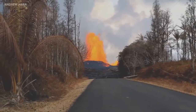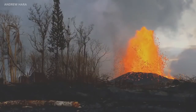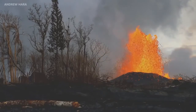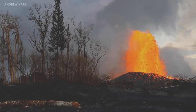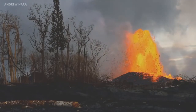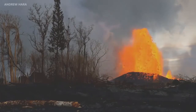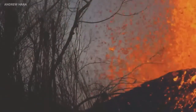I can't actually answer that question. I think there's just so many moving parts, and people have been really trying to deal with the response and ensuring that we're getting the correct information to Hawaii County Civil Defense. And really, it's been an all-hands-on-deck effort from the entire USGS Volcano Hazards Program. So I don't know that there's been time to sit down and think about that yet.